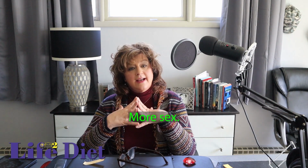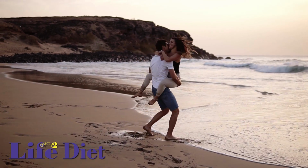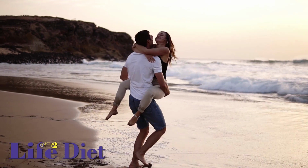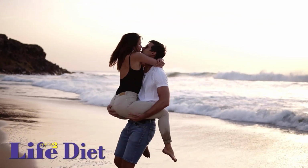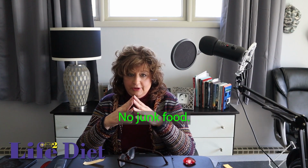Number 12, like this one, more sex. Sex helps keep the inflammation down. The hormones that you generate, the excitement, it really does help lower your inflammation. So, get more sex.